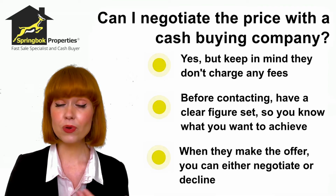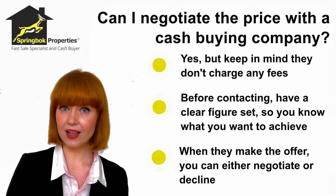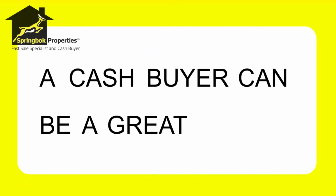Then, when they make you an offer, you can either negotiate that offer or you could decline the offer and walk away. If you've already exhausted the estate agent option, or you already know that going on the market with an estate agent is going to take you too long, a cash buyer can be a great option.